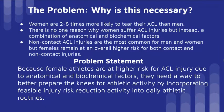Because of this initial research, I created the following problem statement to guide my project. Because female athletes are at higher risk for ACL injury due to anatomical and biochemical factors, they need a way to better prepare the knee for athletics by incorporating feasible injury risk reduction activity into daily routines.